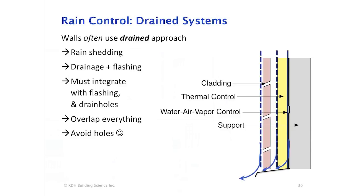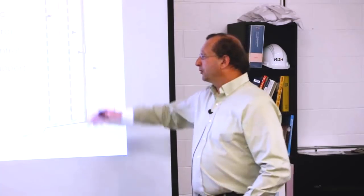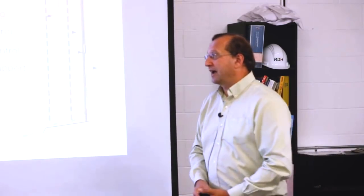So we often use in a modern new design the drained approach. And we look to the cladding to shed rainwater. We have a gap that drains water, and then we have a water resistive barrier as the final water control layer or the final barrier to water penetration. Of course, in a three-dimensional wall, we also need to have flashing to collect the rainwater and shed it to the outside.